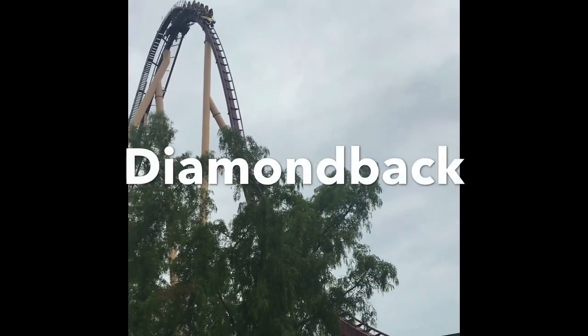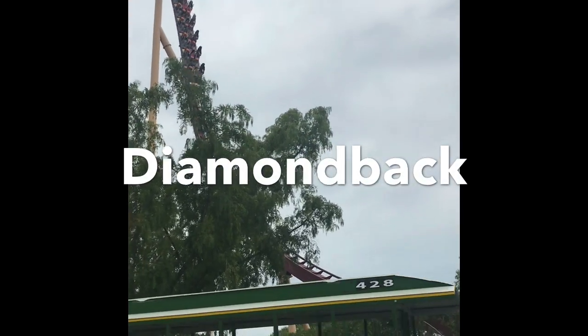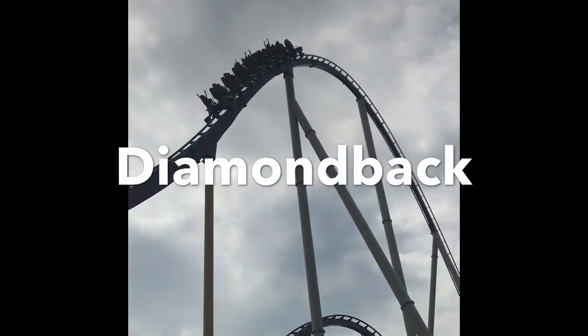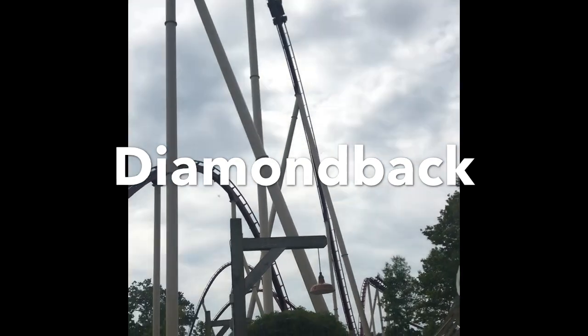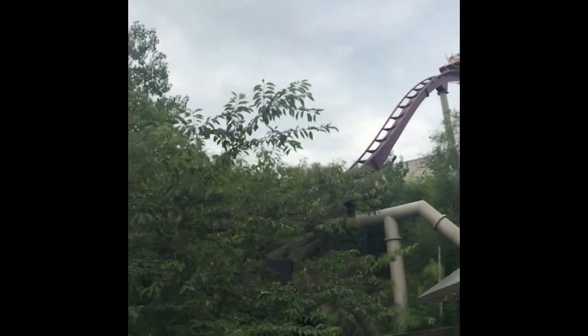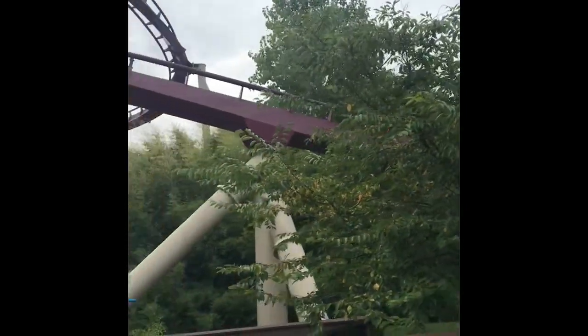Okay, and now numero uno is, you guessed it, or maybe you didn't guess it, Diamondback. Now this is a B&M hypercoaster, 230 feet high with a top speed of 80 miles an hour. This is just fun. It's just crazy airtime, and it's amazing. That's all I have to say about it, except for that splash element at the end. It's very picture perfect.